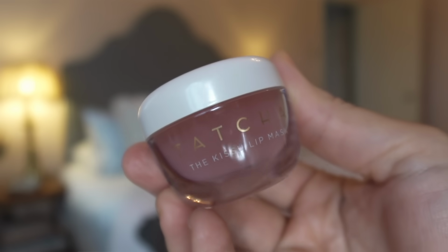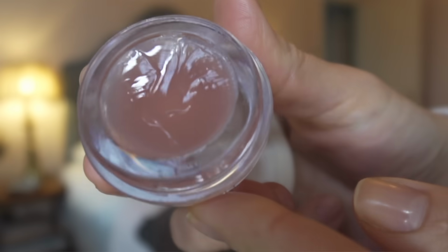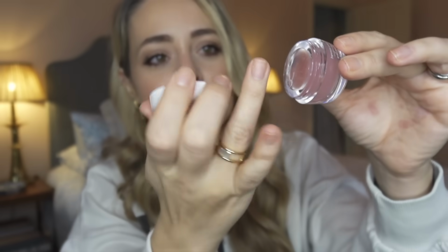It's so good. It's expensive, but if you have issues with dry lips and you're willing to foot the bill for this bad boy, it is amazing. 2 other options for lip balms I absolutely love. First one, a recent discovery, is a Tatcha Kissu lip mask. This is a really unusual jelly texture, but it is so, look at it, it's almost like sticky.